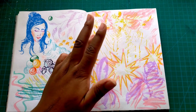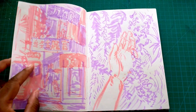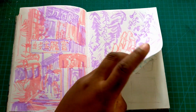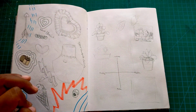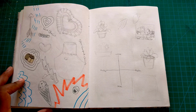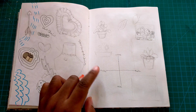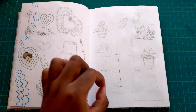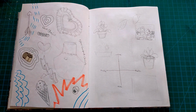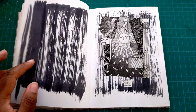I really like this page because I like the colours, they're really nice and warm. These are some more studies which I did from Pexels. These are some doodles because I was thinking about ideas for some DIY videos, which I haven't got around to. It's me thinking, and this little graph here is me thinking of art styles. So I made a weird little quadrant graph and plotted all my art styles on there, and here it is, which I'll show briefly. But moral of the story is I have a lot of art styles.